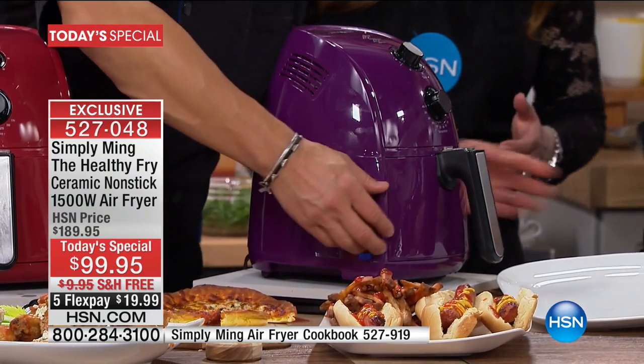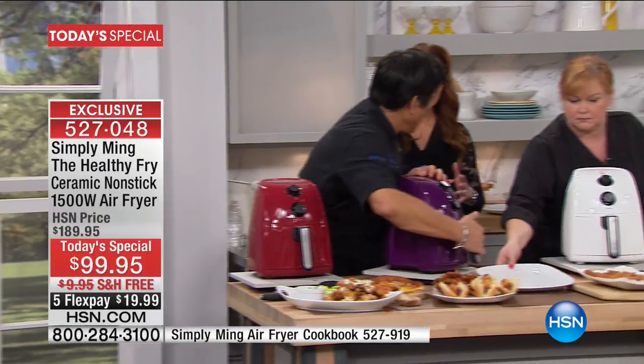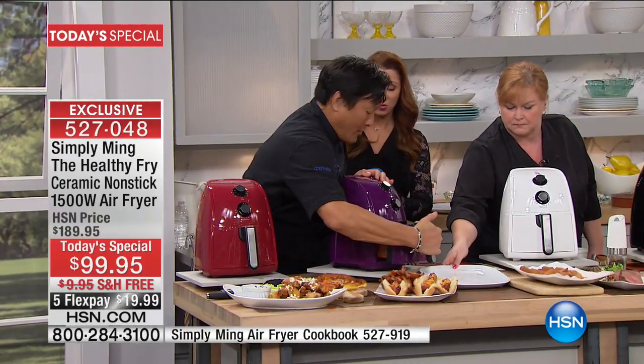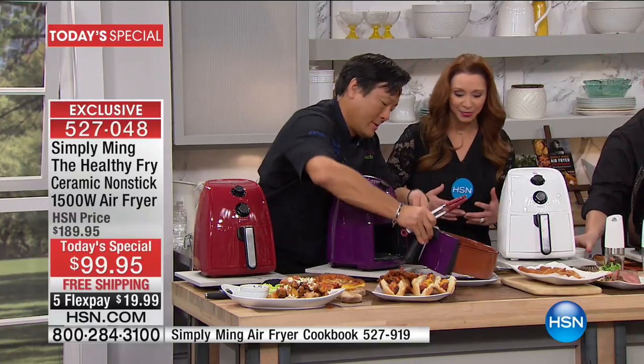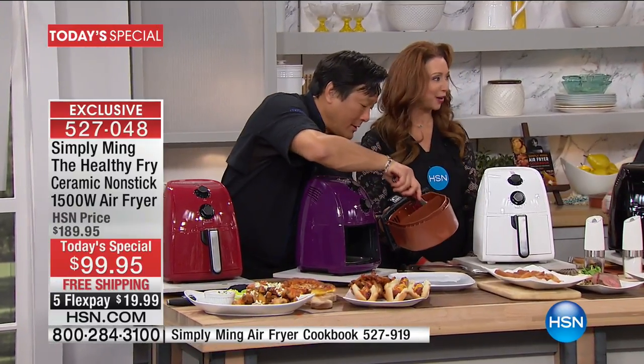And you know the other thing I like about this too, Chef, is not only is it safer around kids, you don't have any exposed heat or oil spitting all over. It's not stinking up the entire house, but you're getting the fried food you love.